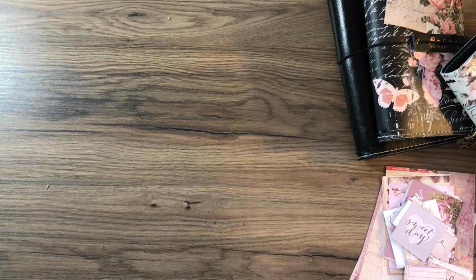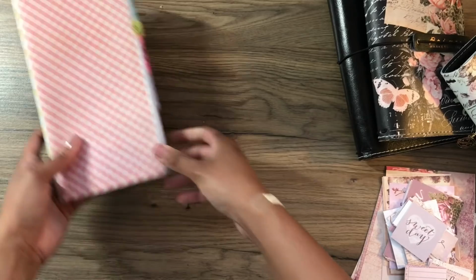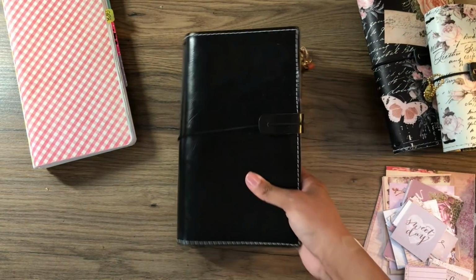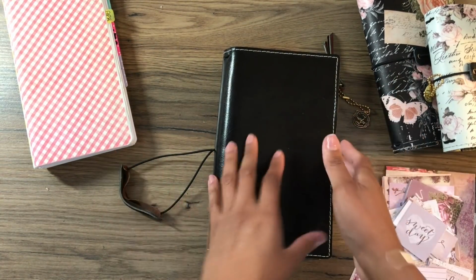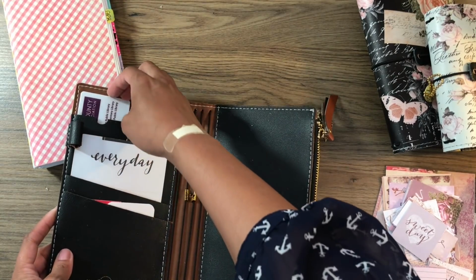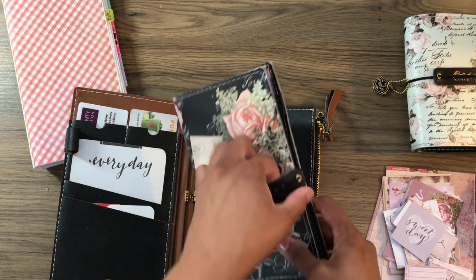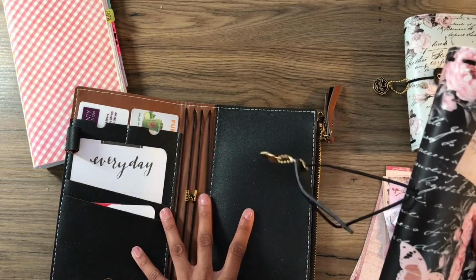Let us go ahead and fill my book. Now, because next month is going to be so hectic, I decided to divvy up what I'm keeping track of between my original Prima and my new vintage floral Prima. Okay, so this is personal size and this is standard.